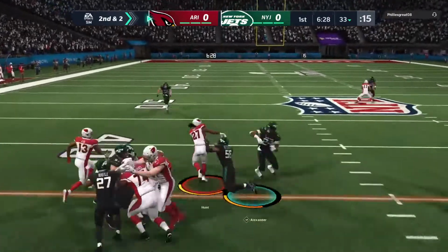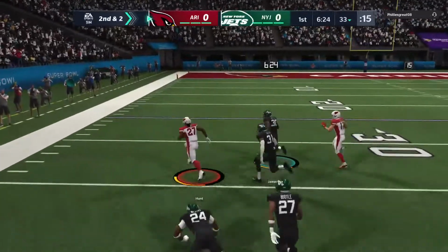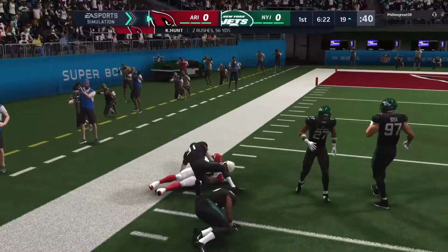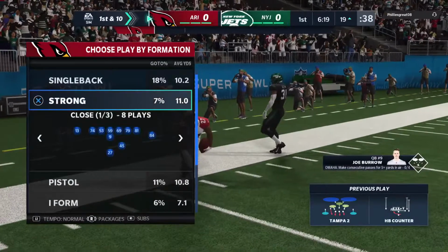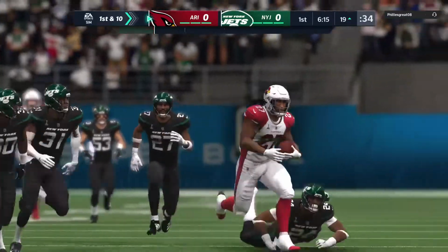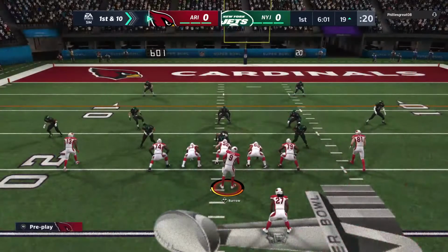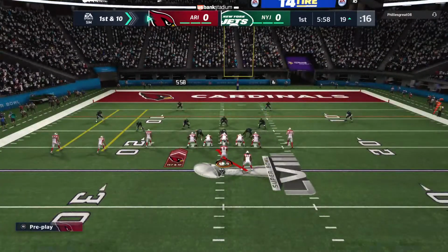On the counter, Hunt. Taken down at the Jets' 19-yard line. A big run by Kareem Hunt. 48 yards on the ground. At the 19-yard line. So the big play means just like that, they'll operate from the red zone now on first down.